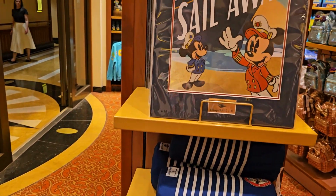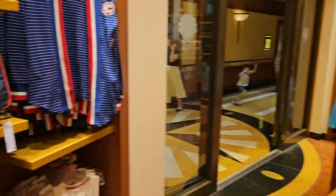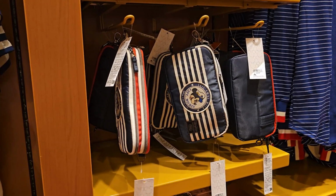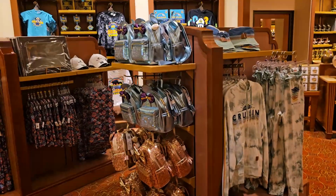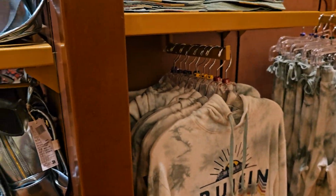One thing I got, because we collect these, is the Sail Away Disney Cruise Line picture. Ooh, I see everything shaking there. The ship is moving. We're cranking out to our day at sea right now. But almost done with this store. We've got a few cruising merchandise here.